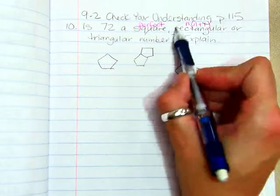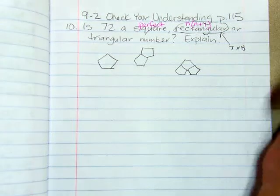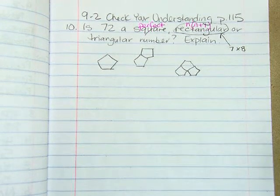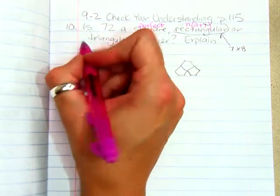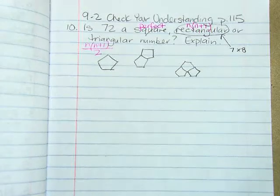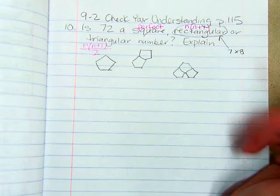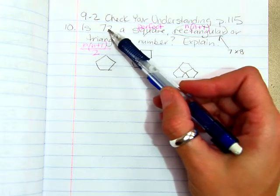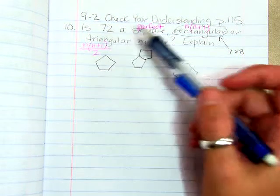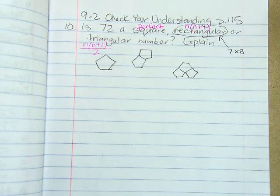So I'm going to circle rectangular because my explanation is going to be 8 times 9, right? Those are two consecutive numbers in a row. Triangular numbers means that I still have that same pattern of n times n plus 1, but then it's divided by 2. So a number divided by 2 doesn't mean that it's automatically an even number, but if I multiply 72 times 2, so double it basically, and then try to find two numbers that come up with that number, it just doesn't work.